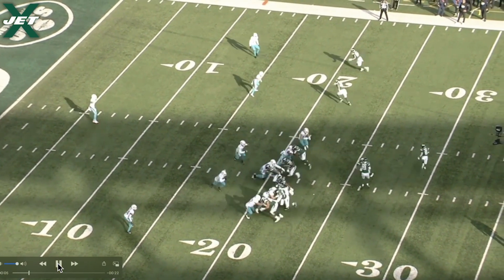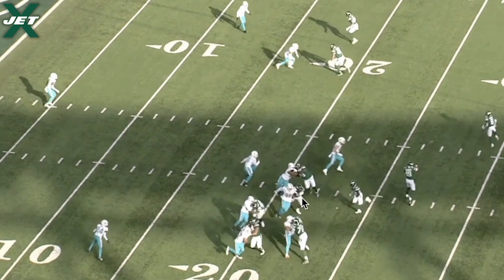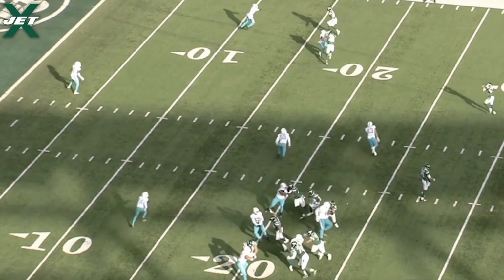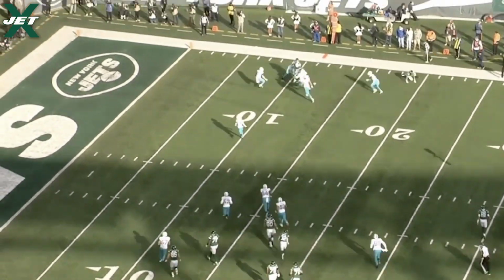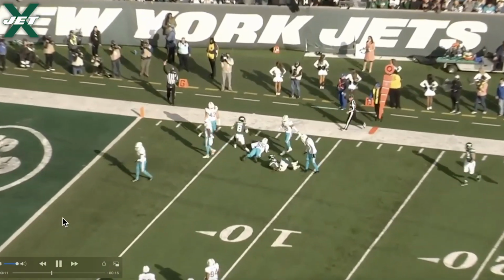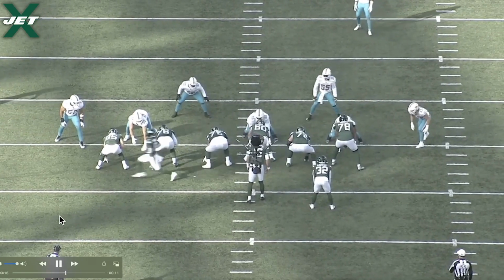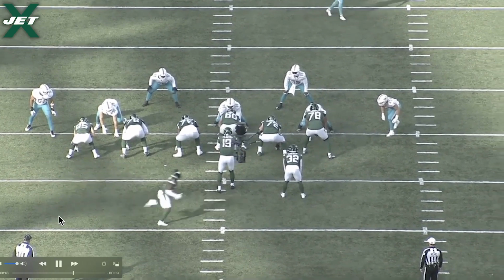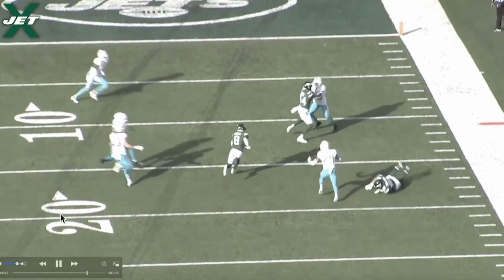Boom, pivot, orbit, sucked in right here. Good job by the O-line. Good job by Flacco. And then the rest is just get in his hands, full steam ahead, great blocking in front, get that first down. It's exactly what you want to see moving forward. Jets, they're going to start manufacturing a lot more touches for this kid moving forward, as they should, because he is the perfect weapon in today's NFL.